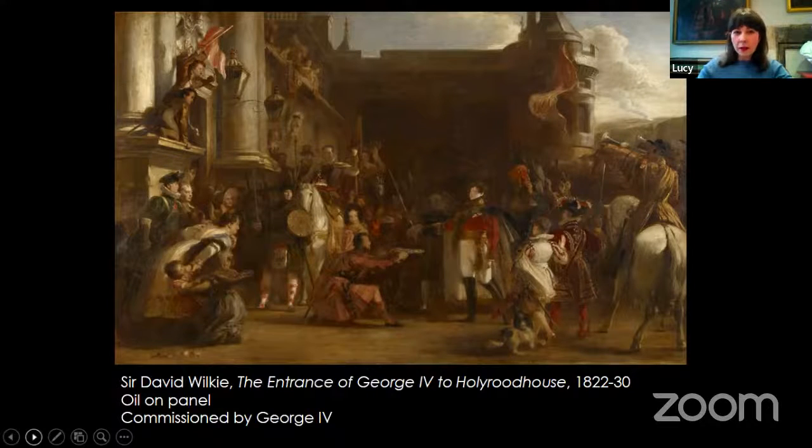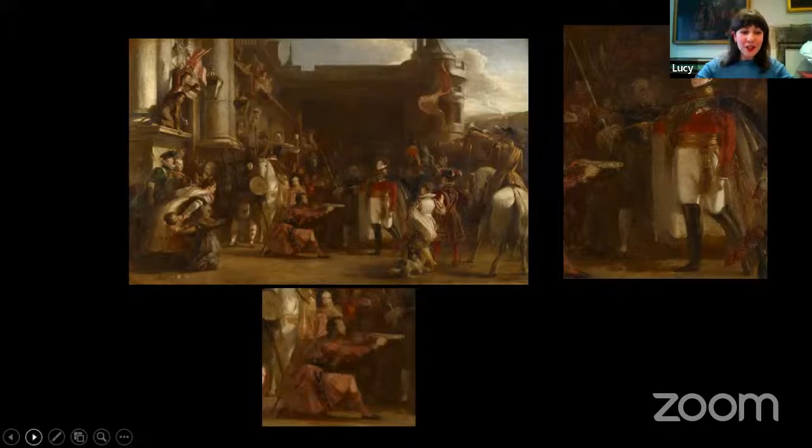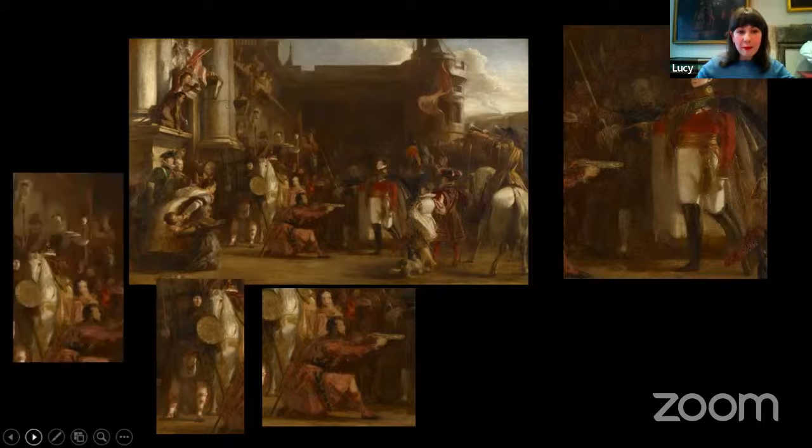And just to pick out some of the many figures that you can see here, well, of course, we've got George IV looking very stately in the centre of the painting, wearing Field Marshal's uniform. We've got the Duke of Hamilton, the hereditary keeper of the Palace of Holyroodhouse, who's presenting the keys to the palace to the king on a cushion, as you can see here, kneeling in front of the king. Then we can see here George Campbell, who's the 6th Duke of Argyll. He's dressed in Highland dress and standing in front of the palace. Behind him, you can see that the honours of Scotland are being held aloft on horseback. You can probably just about see the crown on the cushion there.